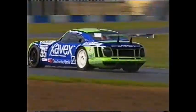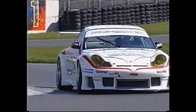In the GTOs, Martin Short's TVR Cerbera grabbed the second place on the drying track, while Kelvin Burt claimed his first GTO pole. Wow! Kelvin, that was mega! Wow, I haven't seen the times. I know we're quickest, but I don't know by much. Well, you're actually quickest overall for quite a bit of the session.